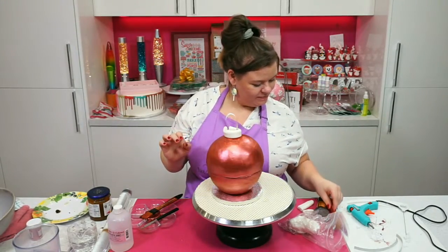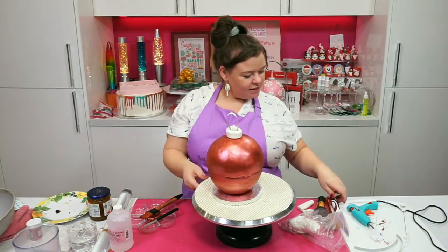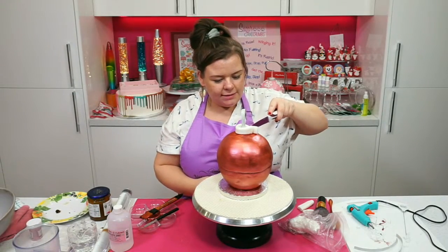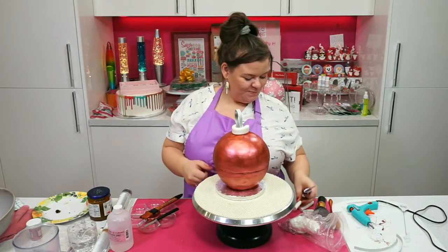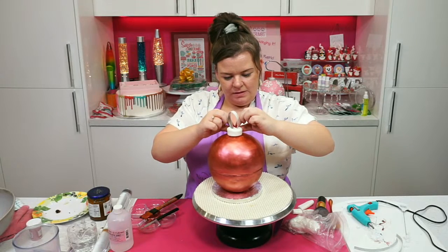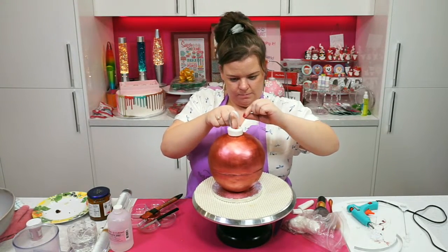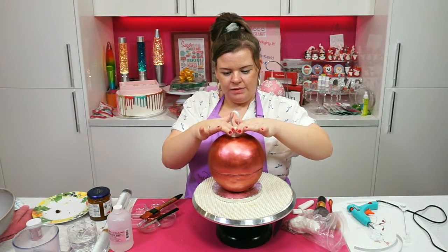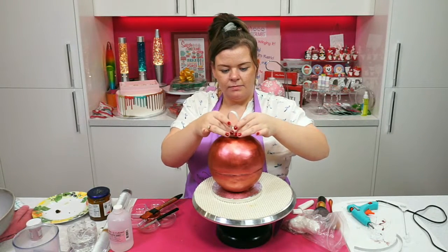Then all I'm doing here is putting on that little topper bit that you have at the top of a bauble. I don't know what it's called. The hangy bit. So I'm just going to stick this. What is that bit called, Simon? Come on, Clever Clogs. The hangy bit. You normally know. You're very quiet tonight, Simon. It's called a bezel or something.